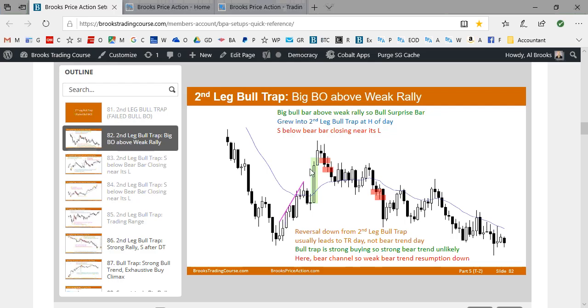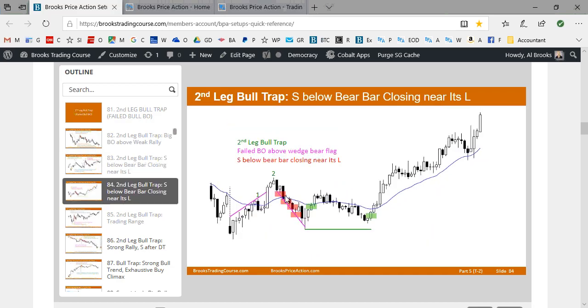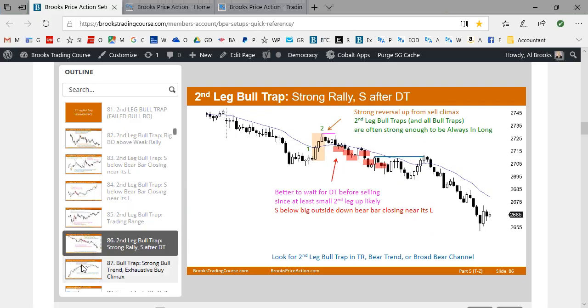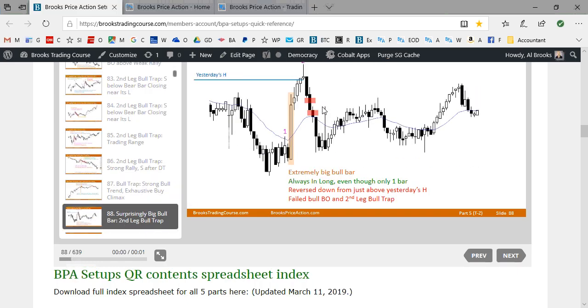Doji, then bear bar closing on its low. Bear bar closing on its low. Second leg trap, bear bar closing on its low. Couple dojis, minor reversal down. Usually when you get a second leg trap, you do not get a big trend. Second leg trap, not a big bear trend.